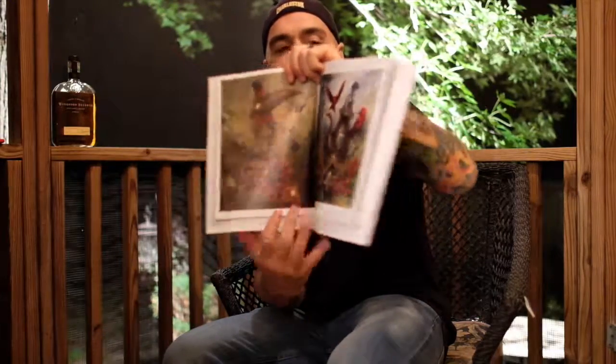It's really cool. I love this magazine. I love it. The paper's really nice and thick. The cover's always nicely textured. It's just, it's worth the printing. It's really cool.